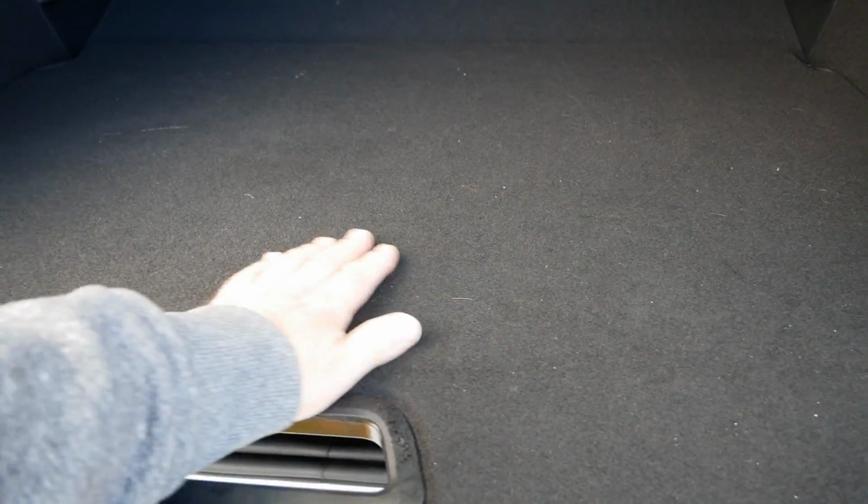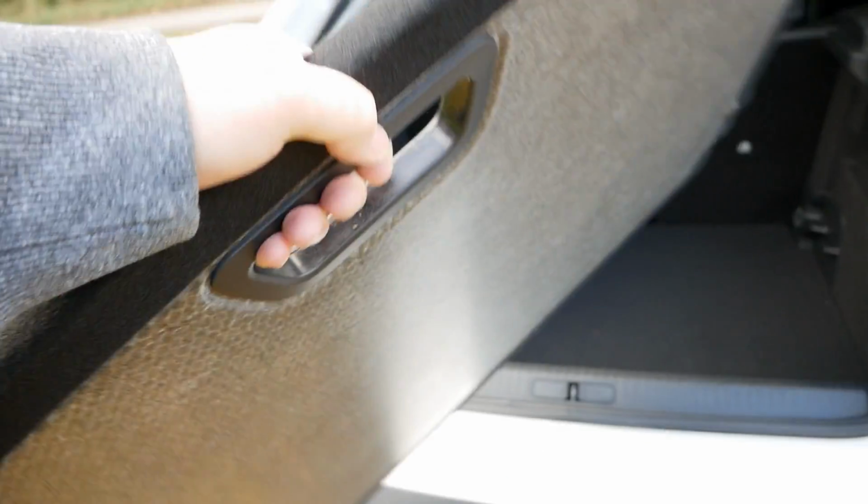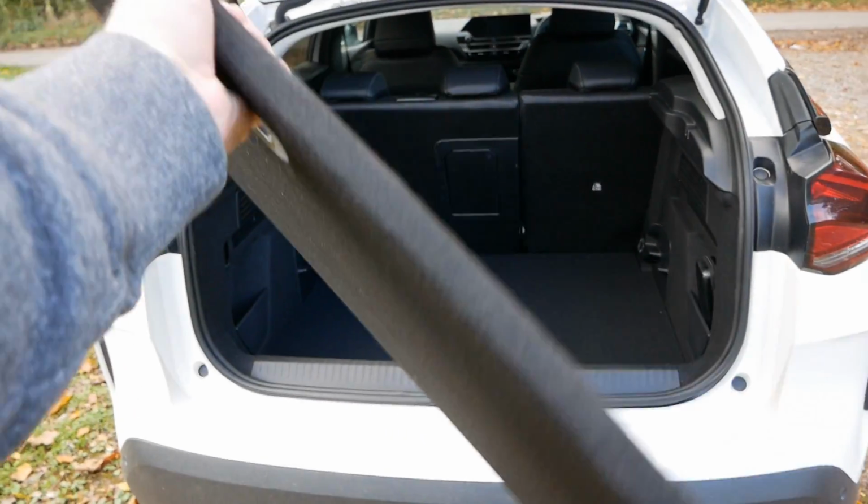It's obviously covered in this sort of felt carpet material, but on the back there you can see it's some sort of modern plastic resin type material, but it is very light. It is hollow, it's got like a honeycomb section, but for a large item there, I can lift it with one hand. It is very light.